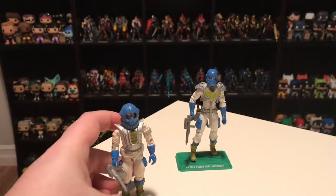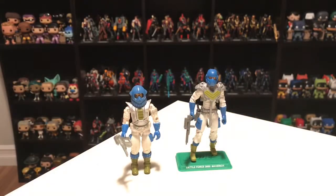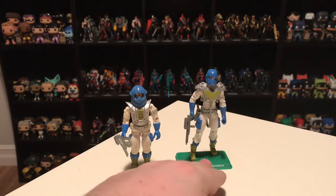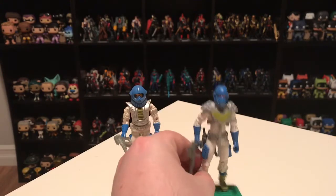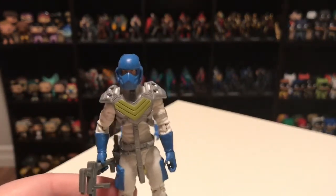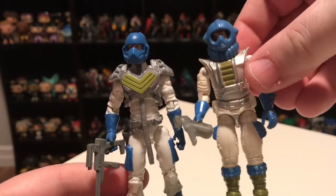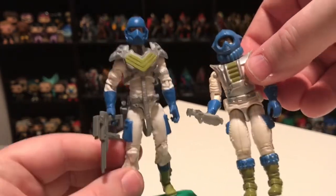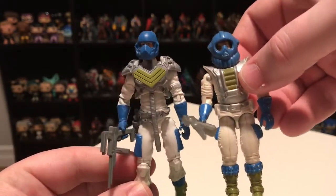So I was really excited to see what they would do with Maverick. Looking at this figure, you can see that there's definitely some differences, but I still think he came out pretty successfully. So here he is. The colors are definitely right on. They match almost exactly with the silver, the whites, the olive drab green, and the blue.